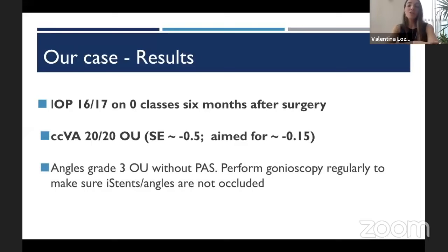Then on the gonioscopy exam, her angles were open. There was no peripheral anterior synechiae. And again, as I said before, you need to be performing gonioscopy regularly on these patients.